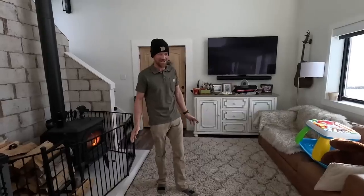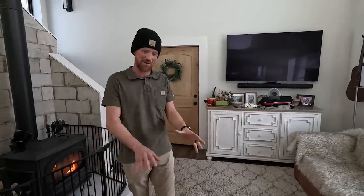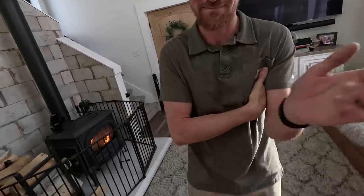But Allie's already redesigned this room with different couches once before, so now that she wants to do it again, it's like, oh, okay, hold on, let's think about this. Happy wife, happy life.